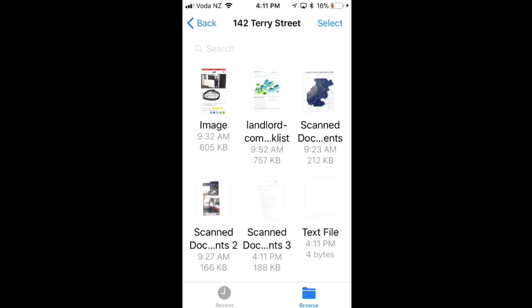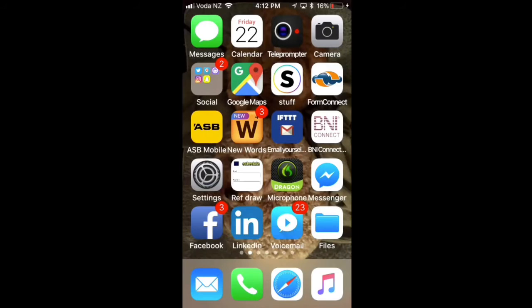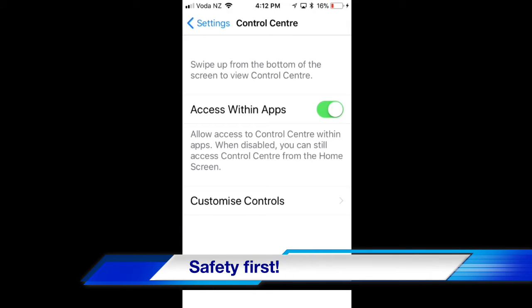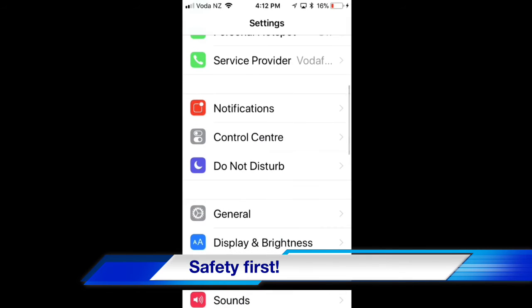I love it. Now there's also something here which might be helpful for landlords who are tempted to use their phone while they're driving. You're now able to have a special feature where you can go into your control center where we were before. So that's here, control center.